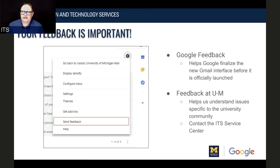As I mentioned, feedback is important. You can submit feedback directly to Google right from the gear icon. That will help them finalize the interface before it's officially released. And then, obviously we always love to have feedback here at U of M. If there are particular issues you're experiencing related to University of Michigan, please let us know. The best way to do that is to contact the ITS Service Center, and they'll connect you with our team.